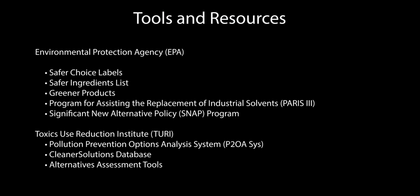Here is a quick overview of the tools and resources we'll be discussing in the video. From the Environmental Protection Agency, we'll be looking at the Safer Choice Labels, Safer Ingredients List, Greener Products, the Program for Assisting the Replacement of Industrial Solvents known as PARIS 3, and the Significant New Alternative Policy, or SNAP program. From the Toxics Use Reduction Institute, or TURI, we'll be highlighting the Pollution Prevention Options Analysis System, the Cleaner Solutions Database, and alternatives assessment tools.